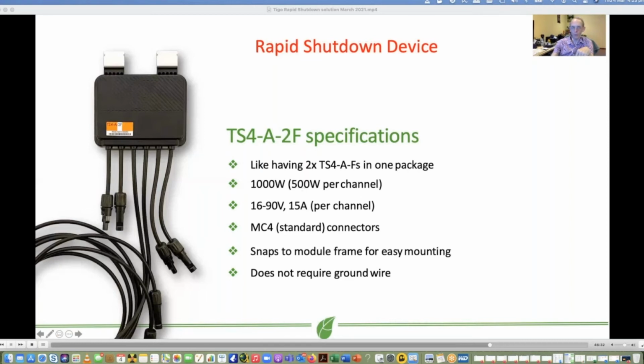And everything that we do is backward compatible. So from an inventory point of view, let's just say this was 700 watts. You could have some in the array that were 500 and some that were 700 working together, providing you didn't exceed the minimum wattage. So if in 2 years' time a customer bought some additional modules, and you needed to attach some TS4-A-2Fs or TS4-Fs onto those modules, and this was 700 watts and the previous ones were at 500 watts, it would be fine. It would all work. You wouldn't have any problems.